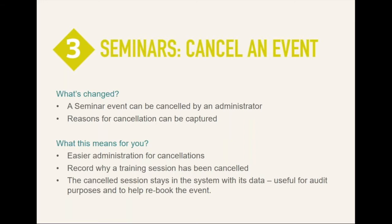So what does this mean for you then? In previous incarnations of Totara, an administrator basically had to remove all the users from the event, so they actually got a notification that they've been cancelled from the event, or they'd actually have to delete it. This meant that all data about the session was lost, and the cancellation wasn't properly recorded in the system.